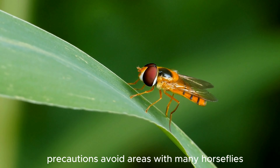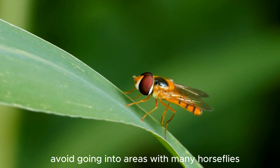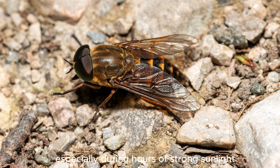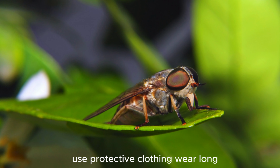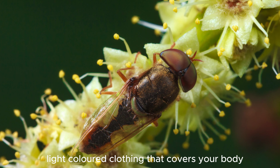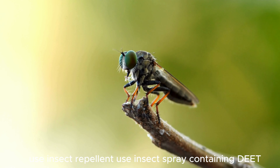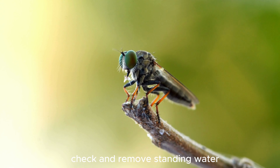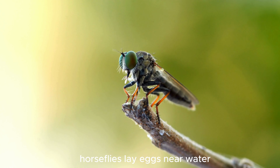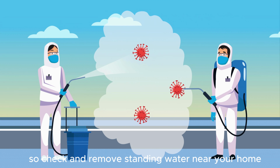Precautions. Avoid areas with many horseflies, especially during hours of strong sunlight. Use protective clothing. Wear long, light-colored clothing that covers your body to reduce the risk of being bitten. Use insect repellent. Use insect spray containing DEET or other insect repellents. Check and remove standing water. Horseflies lay eggs near water, so check and remove standing water near your home.